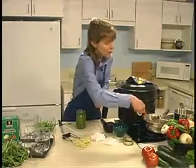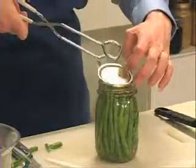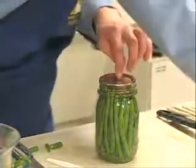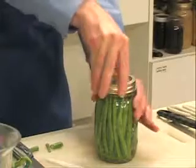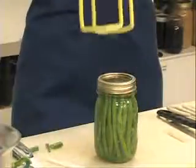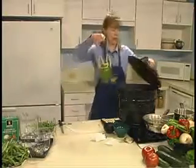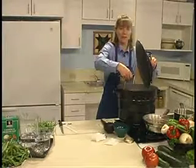And take your softened lids, add that to the jar rim with a ring, tightening the ring and then backing it off a quarter of a turn. Now it's ready to put into our boiling water in our water bath canner. We're going to process this for 5 minutes.